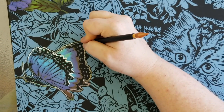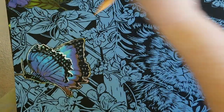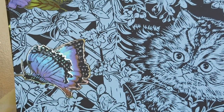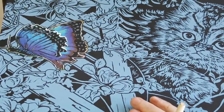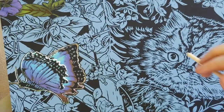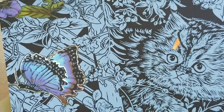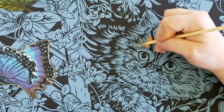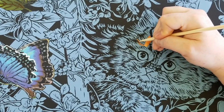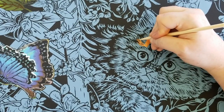That real tiny fine point that I'm using right there, I was also getting a little bit of scraping with that, but again, I think that was a pressure issue on my part. So, I'm not going to talk a whole ton about the picture itself, because you'll hear me talk about it at the end, what I figured out and stuff, so there's no sense in saying it again.